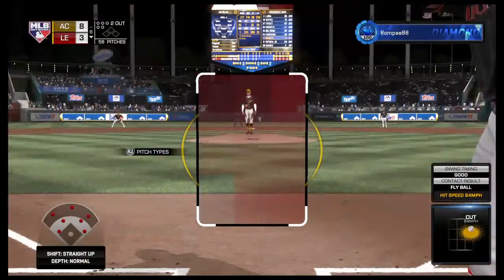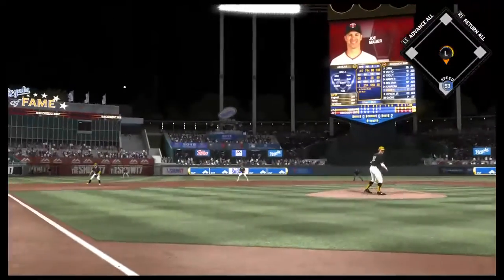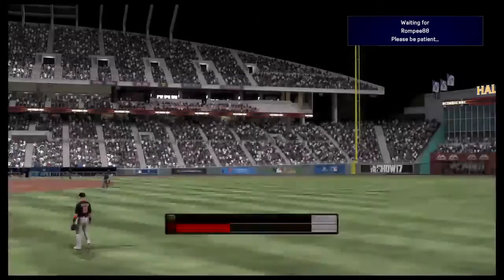So here's Joe Mauer. He's 1 for 2 in the ballgame. This is line to left. Reach as he makes the catch, and he took a header along.